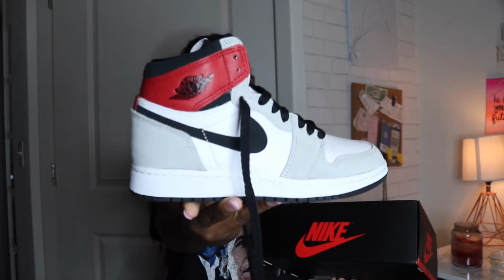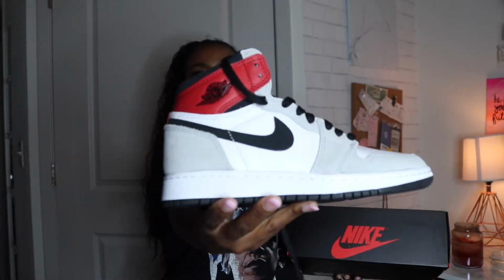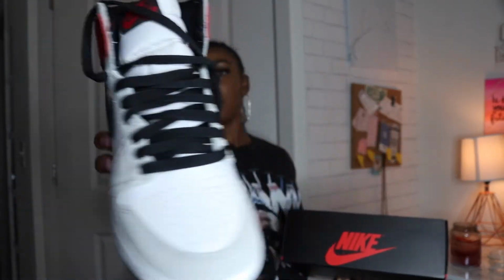This is just a close-up of what they look like. These are so clean. They have the gray and the black and white. Right now I have the black laces in, but they also came with white laces.